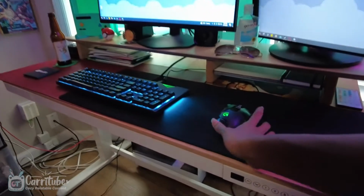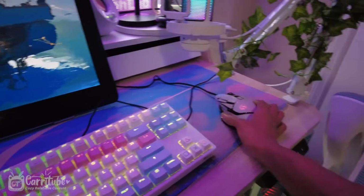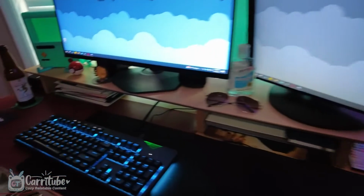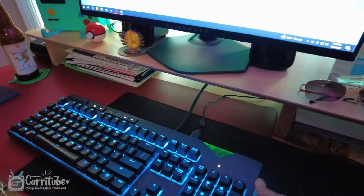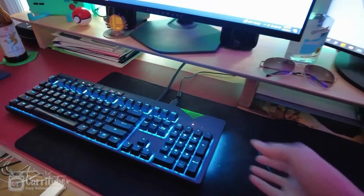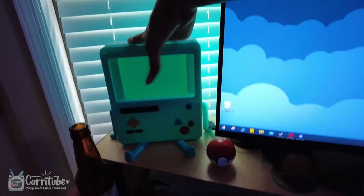My partner is rocking the same mouse as me, but he doesn't have the skin on. It's a Logitech G502. I have the exact same one, but I put a skin on it. I love this mouse to death, just because it has a lot of customizability. He's rocking an older, I believe this one is also a Corsair keyboard. I'm not exactly sure. I'll put the name on screen. He took my BMO dock, but that's all right.